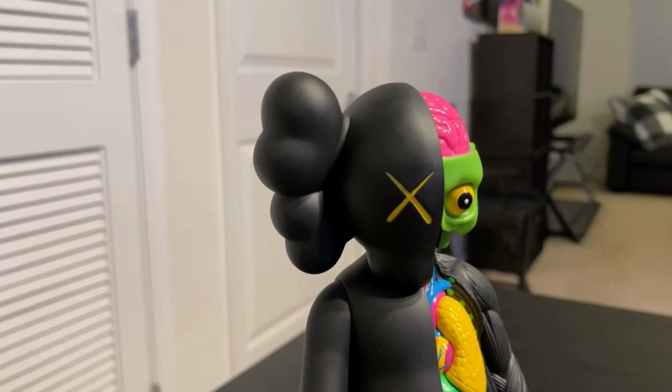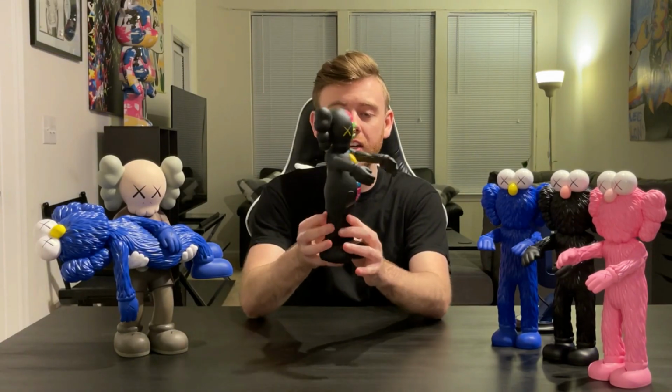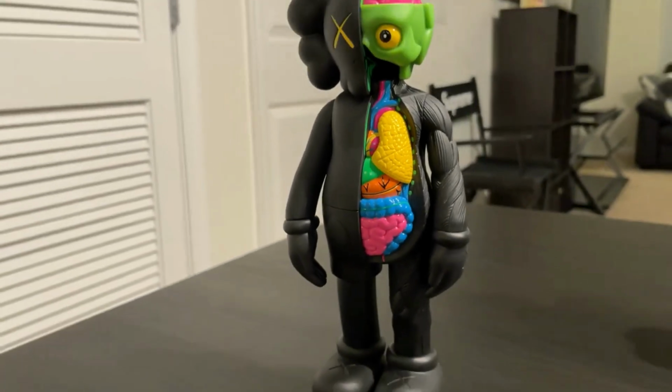I really just think of this piece because of the colors, the design. I think it's just incredible, and it's a great piece to display. The contrast on this piece is amazing with all the colors. Obviously, you have the flayed insides, which is a different sort of look. So this is really what I think of when people talk about Kaws. I really think of this figure.